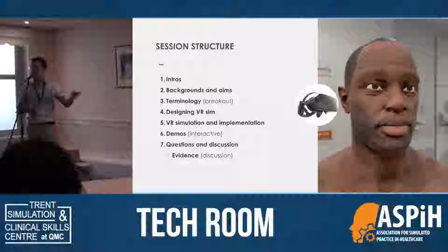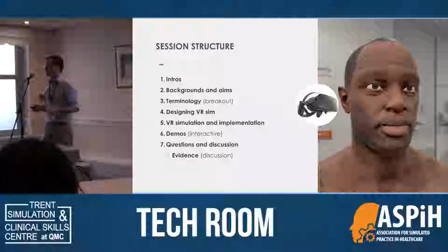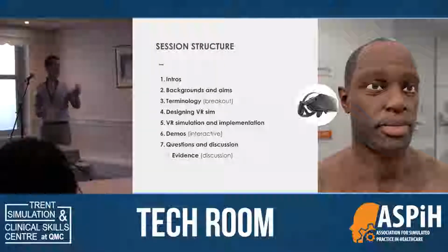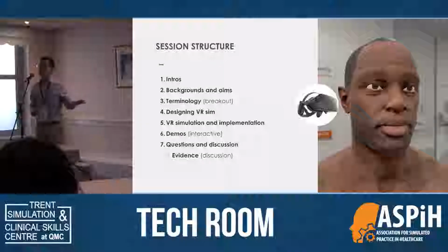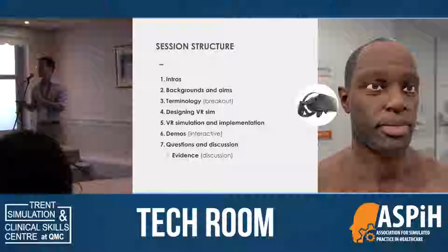And then we'll do demos. Ideally, we'll try and get individual people from certain tables through demos as well, so you can feel what it looks like. We are also downstairs, so you'll be able to get a feel of it afterwards as well. And really, questions and discussion. A lot of this is just about you asking us questions. I'm more than happy to talk through the evidence about VR, and we've got loads of slides on that if people are interested. So it will be guided by you in terms of what you want to talk about.